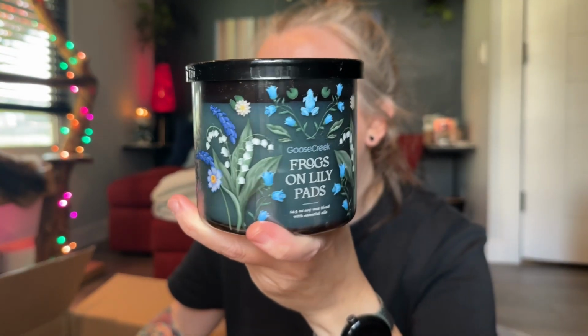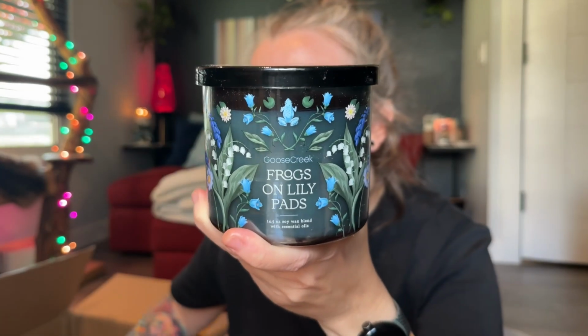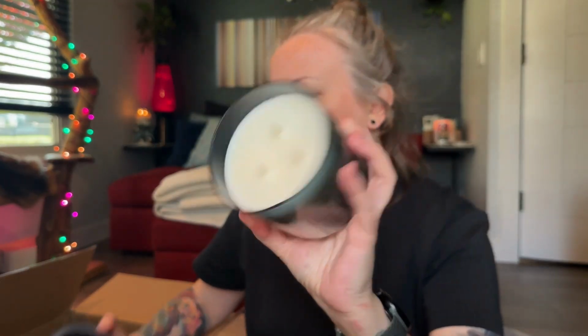So you've got some bluebells there. I love the little frog. Oh my gosh, it's a blue frog, but adorable. Yeah, same lid, same wax, same wicks.